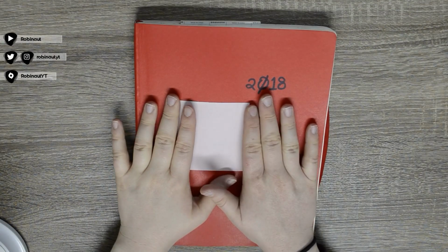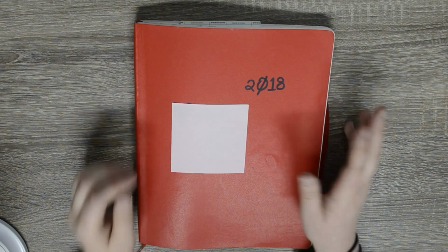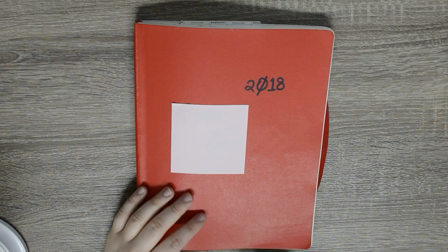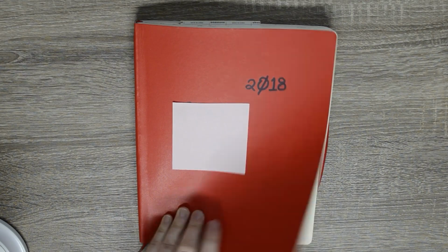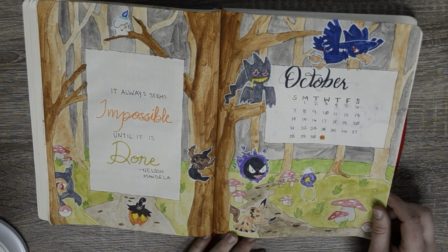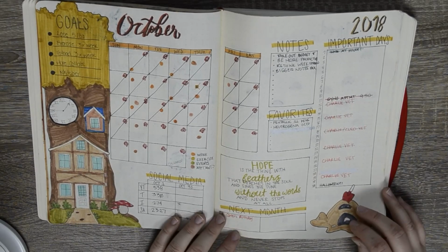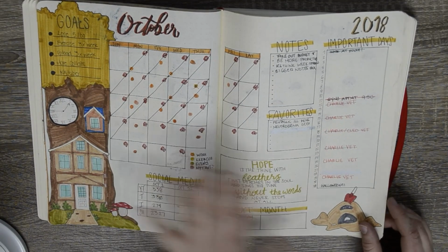Today I'm going to show you my November bullet journal spread. And before we get into that, I'll just show you a little glance at last month's. I didn't really add anything new to it, but I can show you guys my progress. The other weekly spreads were pretty much all the same. But as you can see, the month's not over yet.